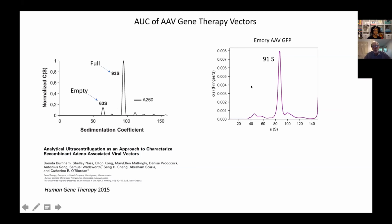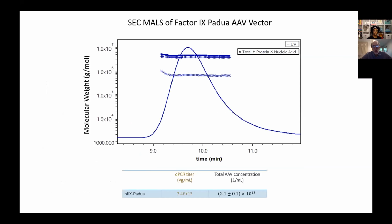On the right here, I'm showing a preparation of a GFP AAV made by Trent Spencer's laboratory, showing a major peak at 91S, consistent with the full capsid. Then Chris Doering has been collaborating with a group at Wyatt to characterize a factor IX AAV vector used in the treatment of hemophilia B. And this is a SEC-MALS chromatogram of an AAV preparation.